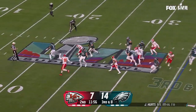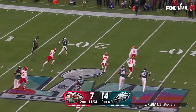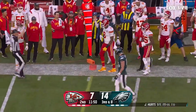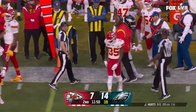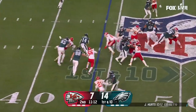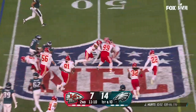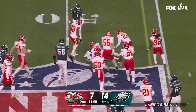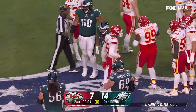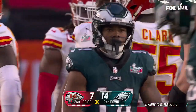More pressure. Hurts spins away. Here comes Frank Clark. Throws opposite his body and it's caught for a first down. Zach Pascal. Just get the playoff here. Give it off to Gainwell. Pressure in the backfield. Scurries out of it. Out across midfield into Chiefs territory. Boy, it looked like there was nothing there. He got around Leo Chanel. Pick up 9 yards.